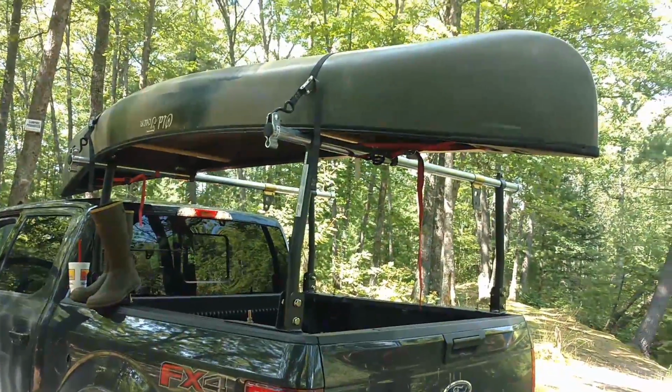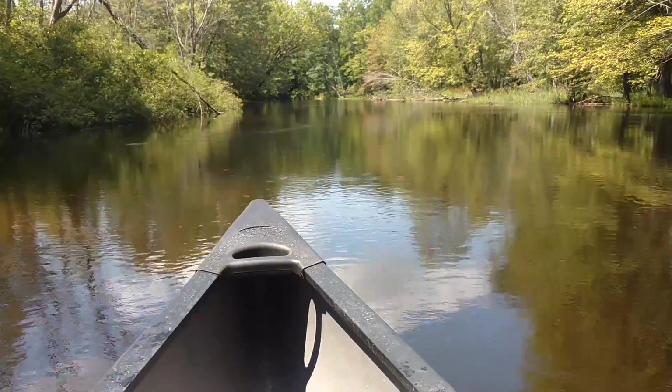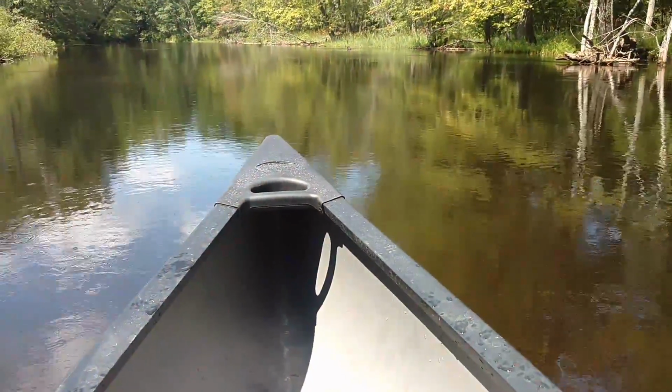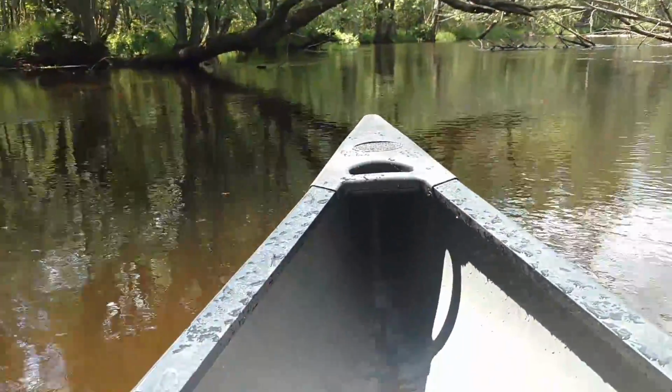So all right, I'm gonna take you along with me. We're gonna see what we find out there. Day on the river, like I said, it's just hot, but sure is a very pretty day to be cruising out here and checking some of this kind of stuff out. Sure is a pretty river.